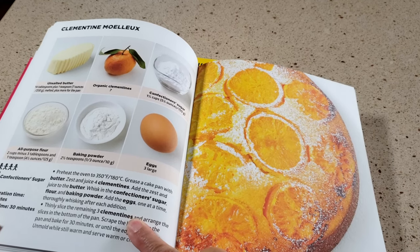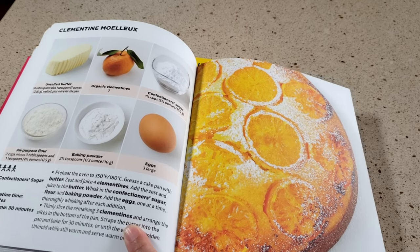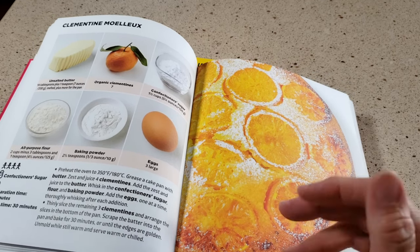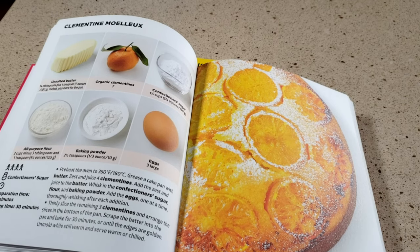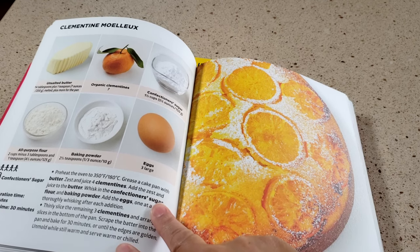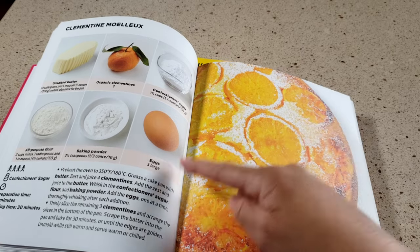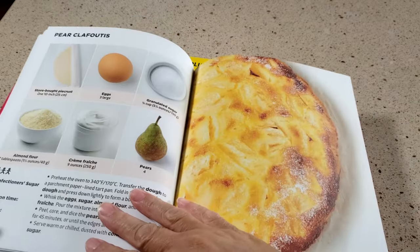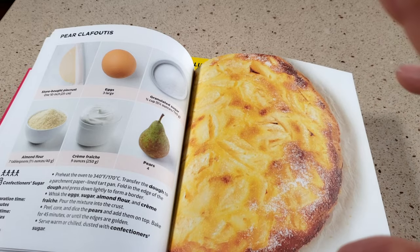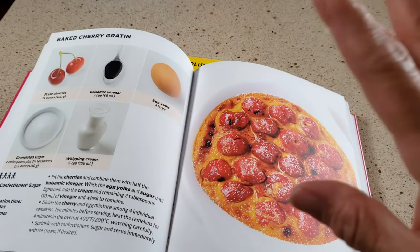This looks pretty interesting. A clementine moelleux? I don't know how to pronounce that. Butter, clementines, confectioners' sugar, all-purpose flour, baking powder, and eggs. Like, you know, I feel like I am sort of an intermediate level cook. I think I've moved past being a beginner cook. And I don't necessarily need a book to have a picture of an egg to tell me to put eggs. I just think this is kind of funny. The recipes look really interesting to me. And, yeah, even though they look pretty simple, some of these things are things that I've just never made.